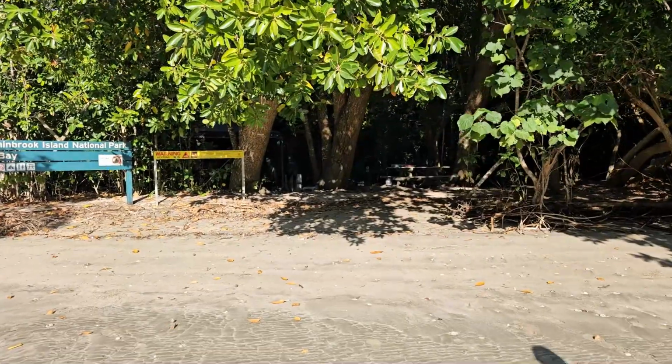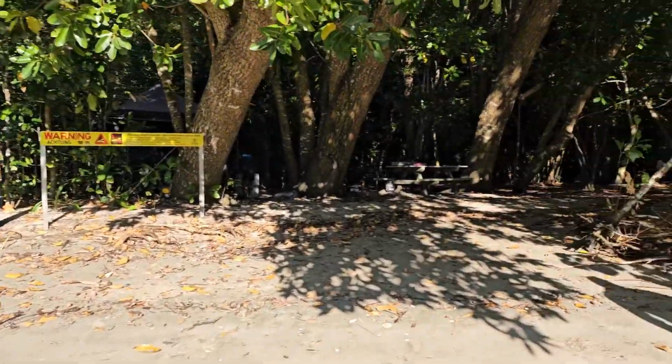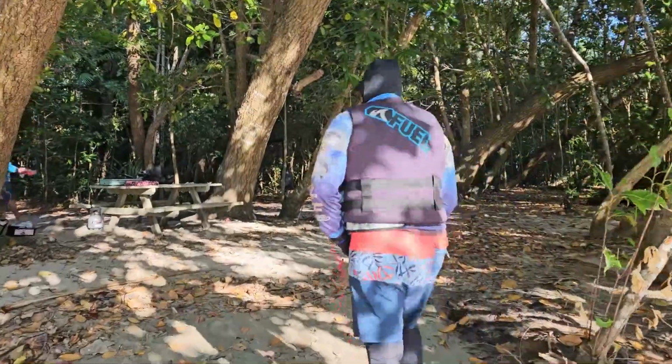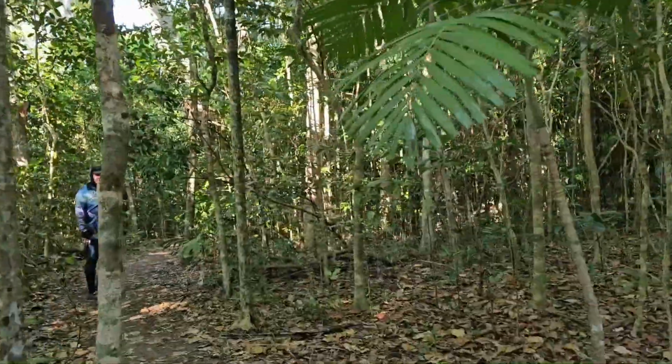Lots of fish. Okay, so we're going to go for a walk up to the falls, up to the rock pool. And apparently 15-minute walk up, 15-minute walk back. Let's check it out. Okay. So we're going to go do this little walk.